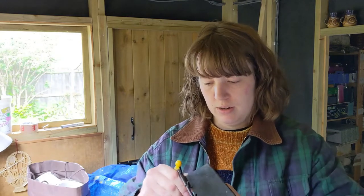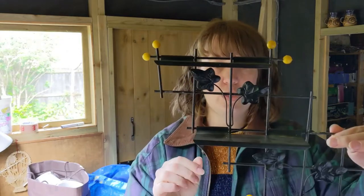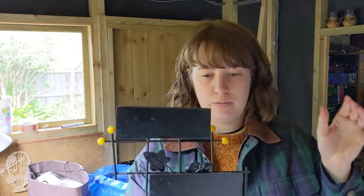So here, these are like 1950s little trinket shelves. Little metal ones with the sort of atomic ends. That was £1. And then it all folds up flat. So that'd be nice and easy to post.